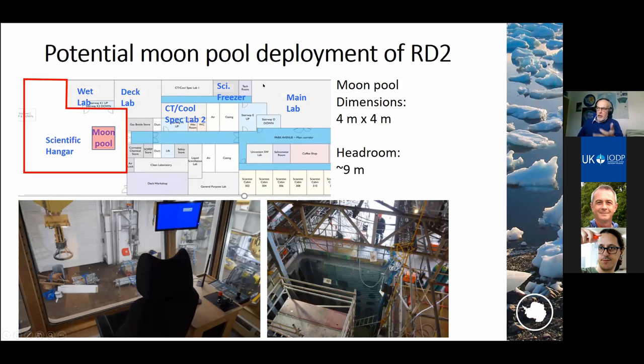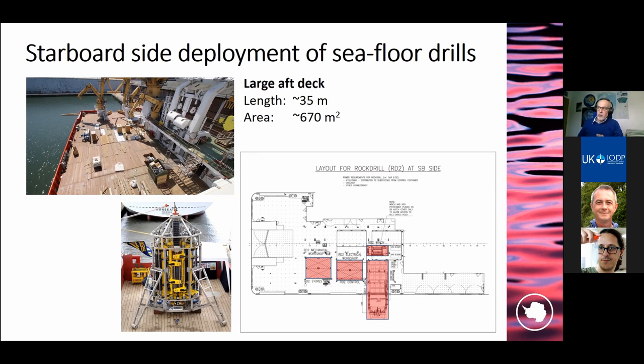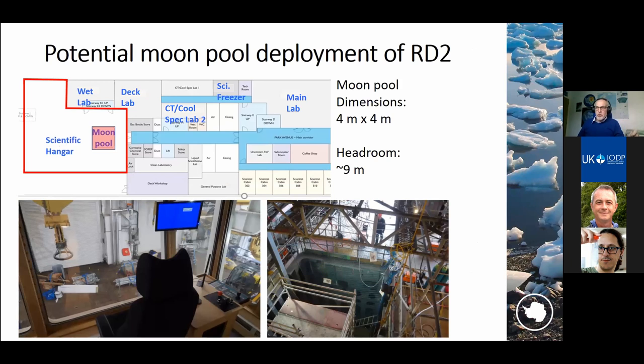So as in that previous slide, we could certainly deploy a seafloor drill over the side of the Sir David Attenborough. However, the ship has also been built with a large 4-meter by 4-meter moon pool, and the aim is eventually to be able to deploy the RD2 through this moon pool. And the moon pool sits within a large scientific hangar, so it's a relatively enclosed space, although it won't be totally enclosed if we have the moon pool.